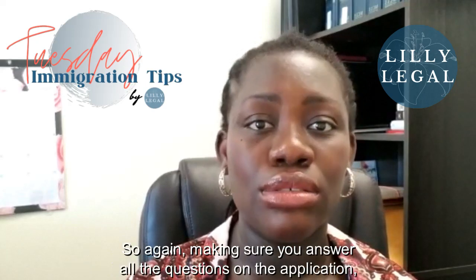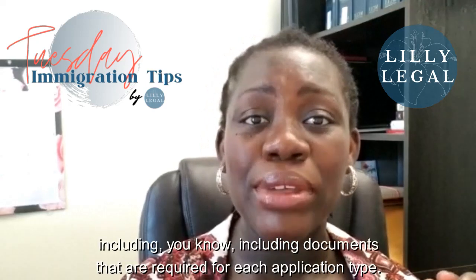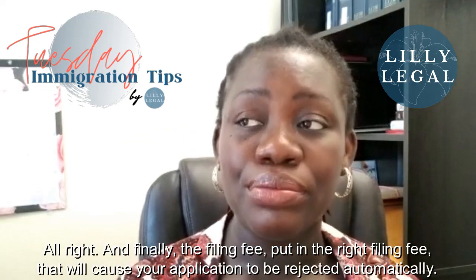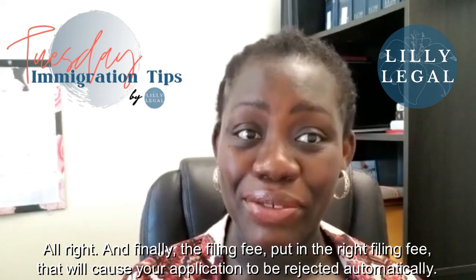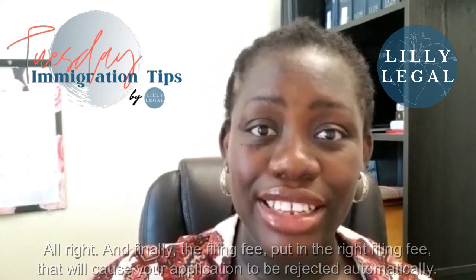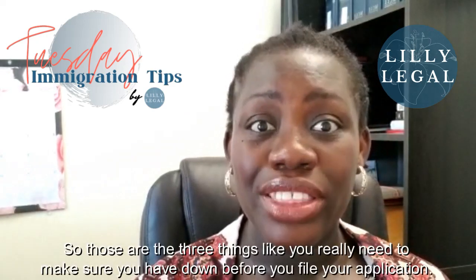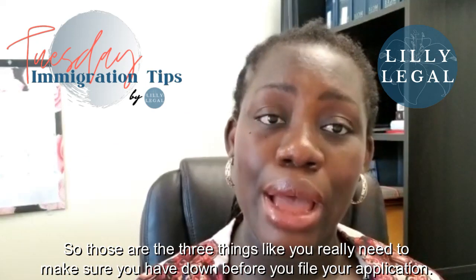So again, making sure you answer all the questions on the application, including documents that are required for each application type, right? And finally, the filing fee. Put in the right filing fee. That will cause your application to be rejected automatically. Automatically, your application will be rejected if you put the wrong filing fee. So those are the three things you really need to make sure you have down before you file your application.